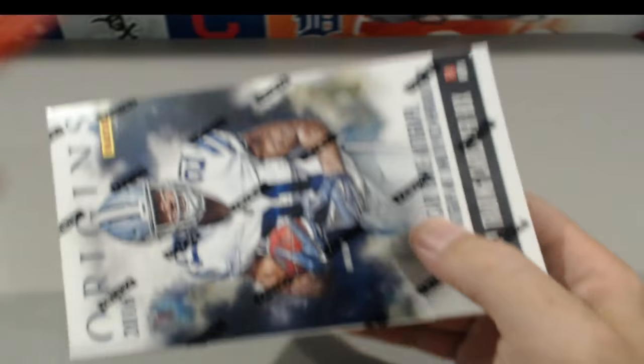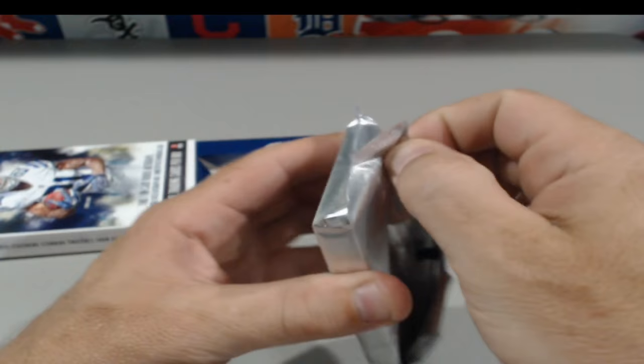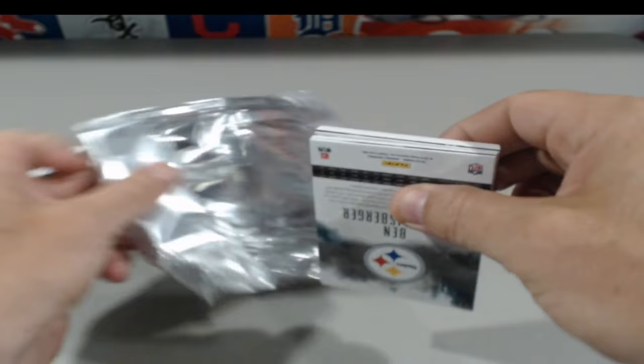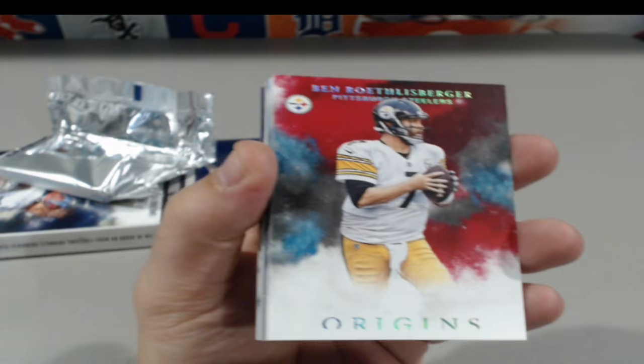All right. Sixteen Origins. One pack per box, you get three hits, usually two autos and a relic. I know I repeat myself, but it's always for people that just jump in for the first time, too. You always want to try to explain what's in sets, if you can. Got a Big Ben, started off. I didn't get anything to Antonio Brown this week. Edelman.